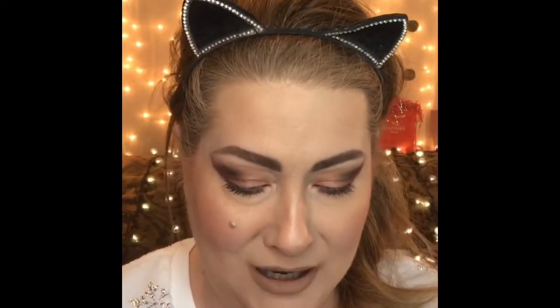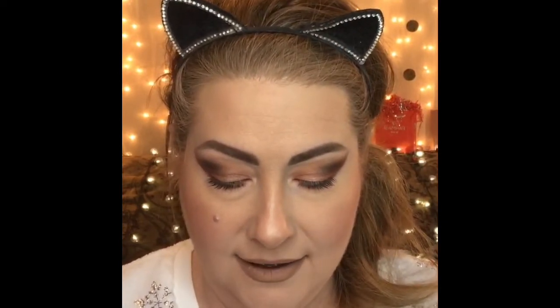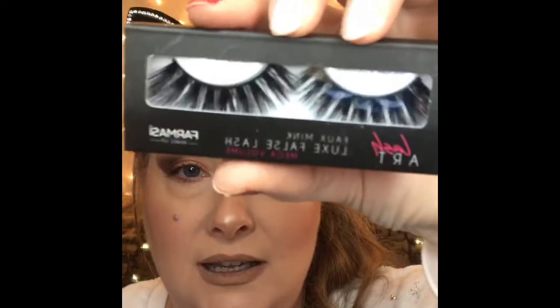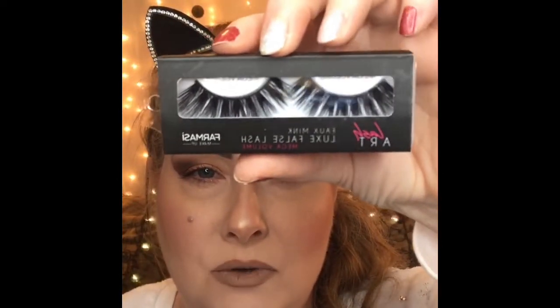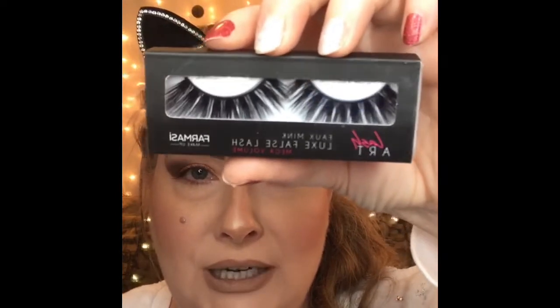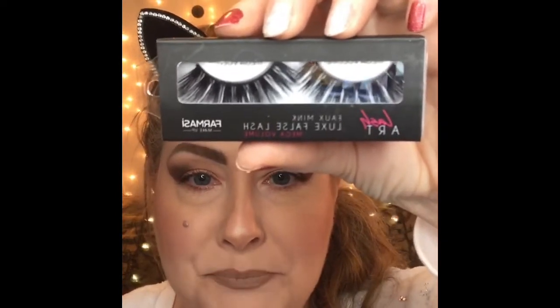Okay, so I'm so excited to show these to you. Let's do the dramatic ones first. This is the Mega Volume Faux Mink Luxe False Lash. Okay, so this is the Mega Volume. And you can see them there. There's a lot to them. And I hope they're not blurry. I hope you guys can see them. So these are the Mega Lash.